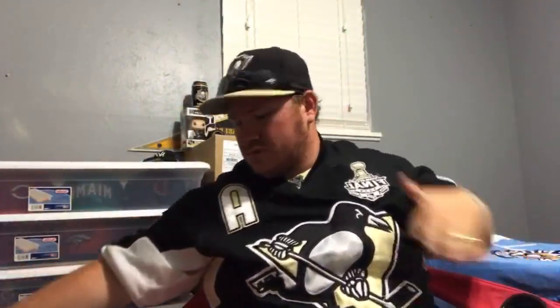The next hat was my first Penguins hat that I had. It's not fitted, it's a stretch fit, and I wore the hell out of this one. My mom and dad bought it for me with the next jersey that I'm about to show you guys. This is after the 2008 Winter Classic.